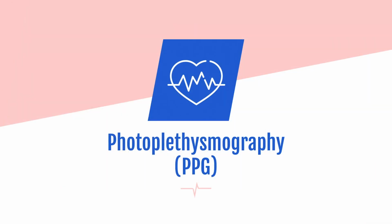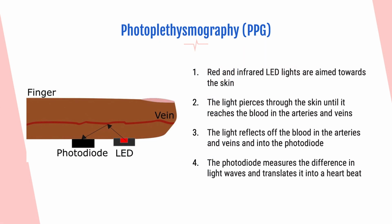Let's take a closer look at how PPG functions. PPG uses both LED lights and a photodiode to measure one's heart rate. First, red and infrared LED lights are aimed towards the skin. These lights will then pierce through the skin until it reaches the blood in our arteries and veins. Once it's done that, the lights will bounce off the blood in our arteries and veins and into the photodiode. The photodiode will then measure the differences in light waves and translate it into a heartbeat.